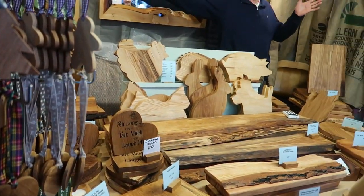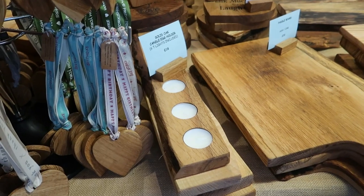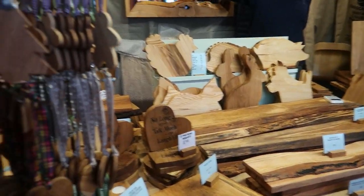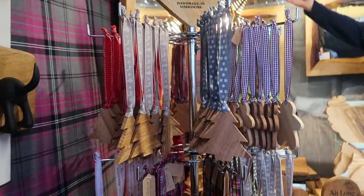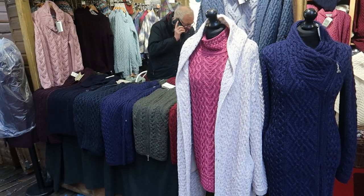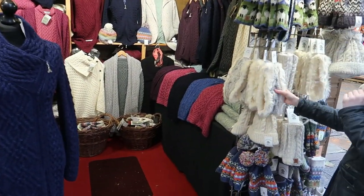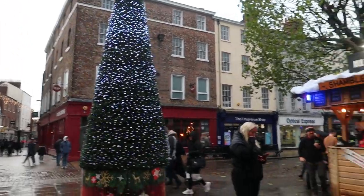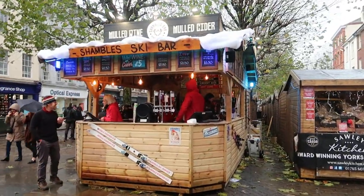Woodwork one here. It's really good here. It's one of the first big ones I made. I can't even get to it. It's very busy. For me, it's lovely. And then we've got Celtic Knitwear. Really nice. Lucas says, get this.